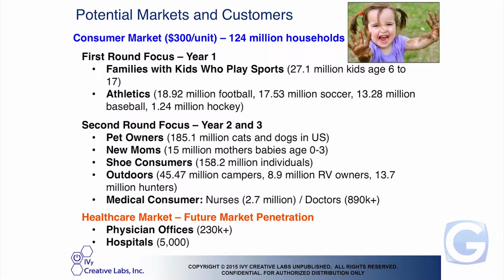Hunters, I did not know that 13 million hunters spent $32 billion in hunting. You heard that right. So on average, each hunter spent about $2,500 on hunting. That is unreal.